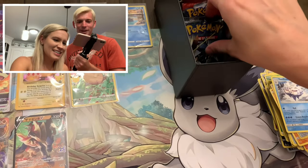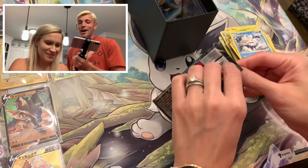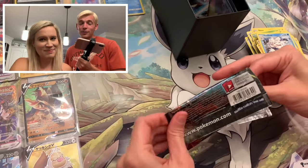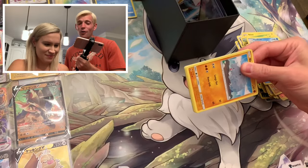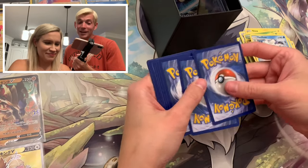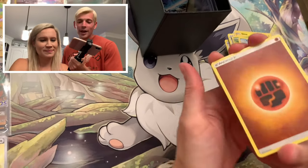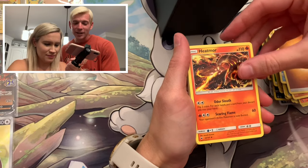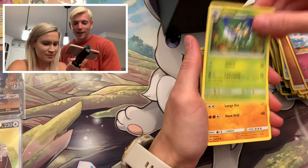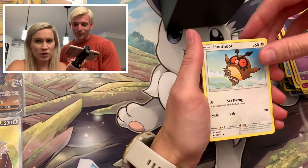Okay, let's see. What do we have next? Oh, we're sticking with Sun and Moon. We got Burning Shadows. Oh, guys, I was on a big Burning Shadows kick for a while. There's a certain card that has a rainbow rare in this set that if we could get, I would love. Now, here's the thing. The pull rates in this set are absolutely terrible. You might as well just hang it up right now. But if you can get that Charizard rainbow rare, it makes it all up. I doubt we'll get it, but hey, we're trying.